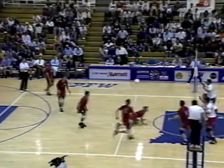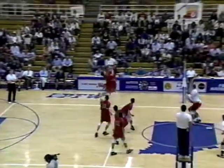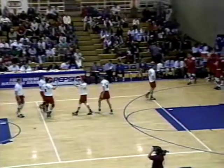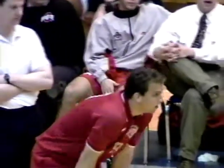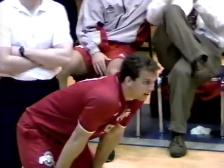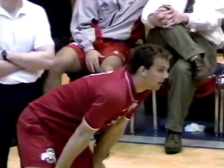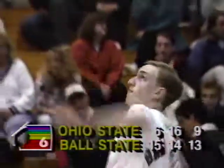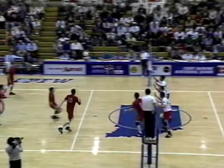Back to live action. This is Reimer. Wilson's got to get up. Boy, we had a communication breakdown there. And that's the problem entering a new hitter there. That ball is for Potter, obviously, and he needs to take a crack at that. 13-9. Some mental breakdowns here by OSU. Timeout, not the desired effect.